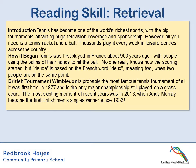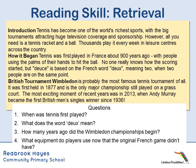British tournament Wimbledon is probably the most famous tennis tournament of all. It was first held in 1877 and is the only major championship still played on a grass court. The most exciting moment of recent years was in 2013 when Andy Murray became the first British men's singles winner since 1936. Okay, so we've read it through. Let's have a look at these 4 questions that we're going to answer.